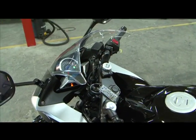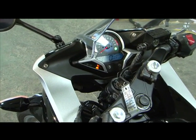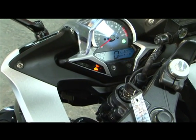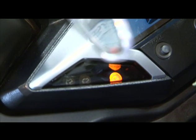Take a look again at the instrumentation, and you'll notice the yellow glowing ABS light. That's right, you've actually got combined ABS on this bike, and it works the same as actuating the brakes that you normally would. I mean, you still have to even it out with front and rear, so it's not just some magical panic situation, slam on the front brake and hope for the best. You still have to brake the same way that you would on a motorcycle.